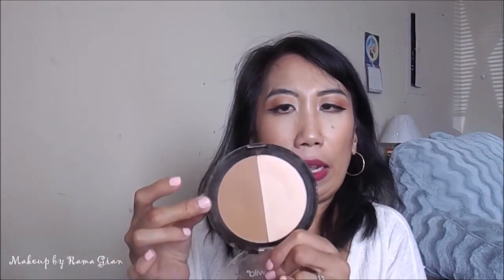Next up are contours. If you guys are into contours, this is for you. And one is from Wet n Wild and the other one is from NYX. The first one is from Wet n Wild. This is the contouring palette, and this is the Dulce de Leche one. One side is a setting powder, and the other one is the contour shade.